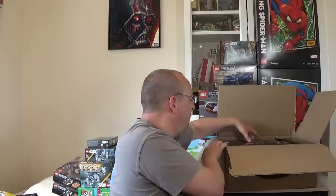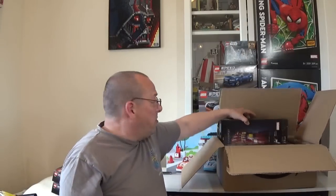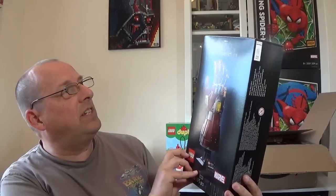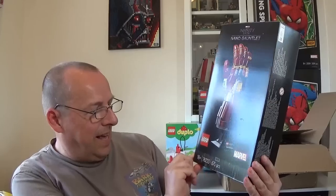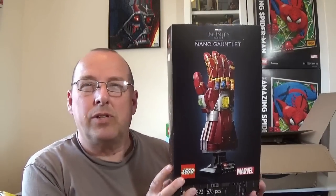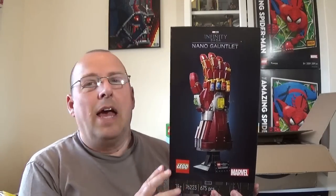Oh right, okay, so this is something that I haven't bought yet. And it is this set here. It's a Marvel, the Infinity Saga Nano Gauntlet, set number 76223. This is a set that you can only get in the UK from Lego.com, and it's also an Amazon exclusive. It's normally £59.99. They've once or twice had this reduced to just over £50. You don't see it reduced very often. It is on the retirement list for 2024.